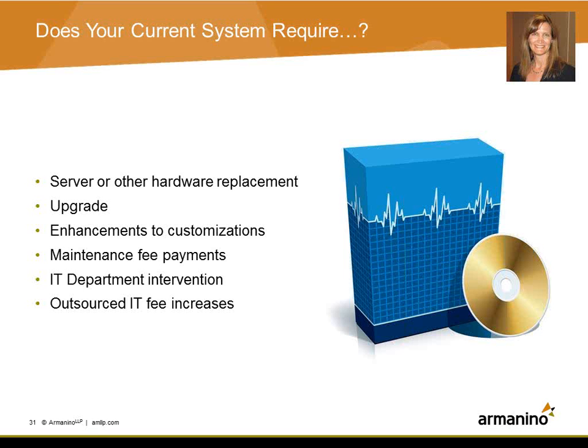IT department intervention. Either your IT department says, we're going to move to a more relevant platform, or I'm out of here, right? So they can drive these conversations. I don't recommend that they be the sole drivers. I recommend it be a firm or a company approach.